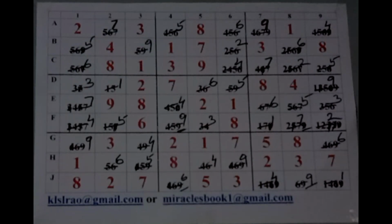So my friends, we have completed this difficult puzzle. It was a challenger puzzle as my friend described it, but looked very easy with the 38 or 39 numbers given. But the beauty is, just one good trick, that is our X-Wing, has helped us to solve the entire puzzle.